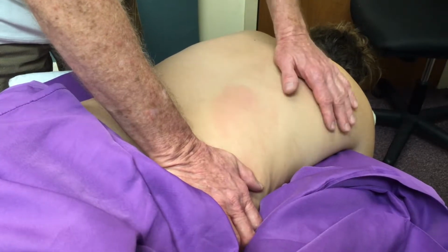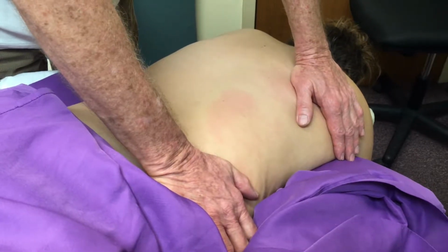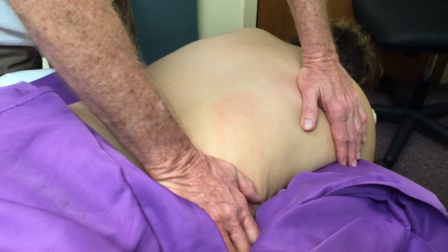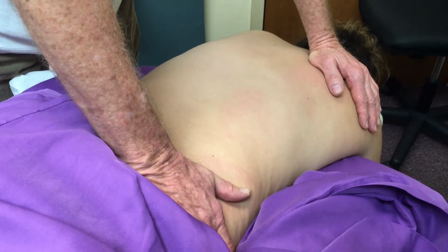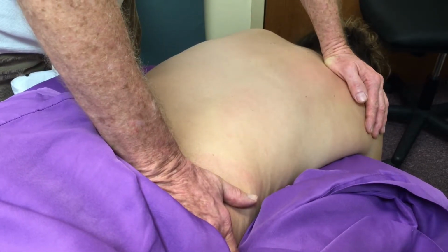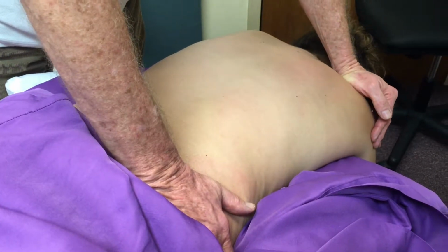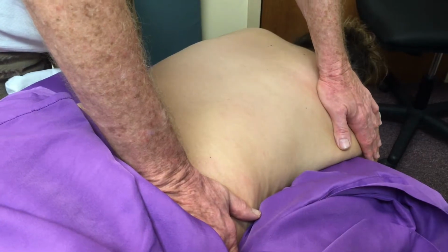And this person is an athlete. And sometimes athletic injuries or injuries of any type bind up the fascia. Working pelvic and thoracic at the same time. Coming around the supraspinatus and the infraspinatus.